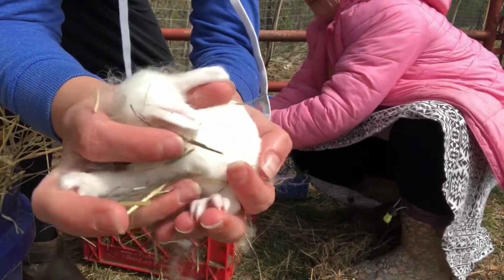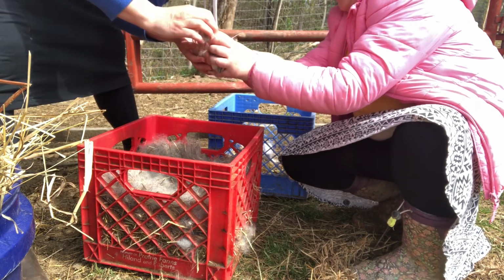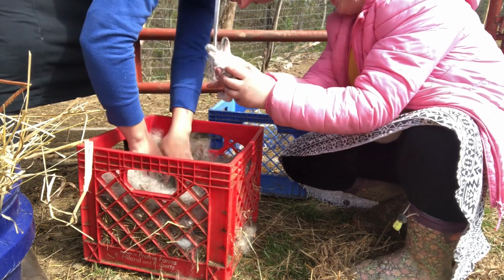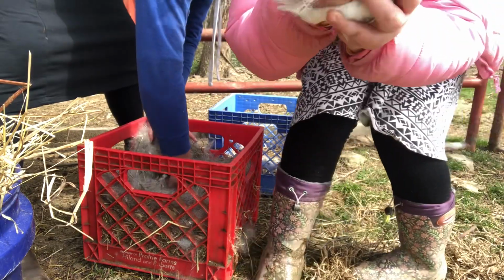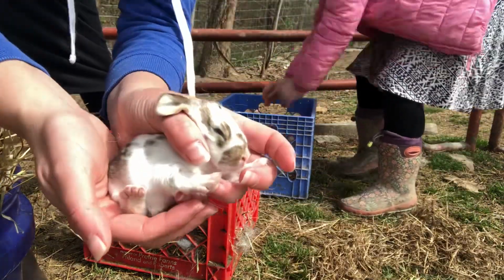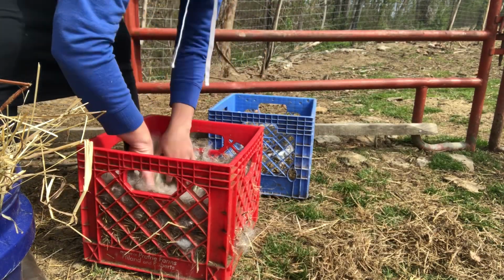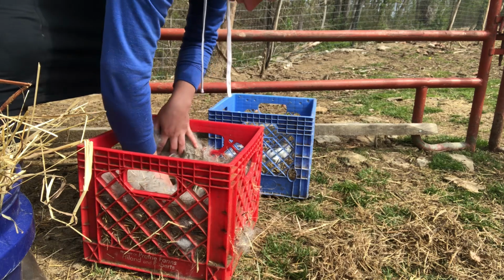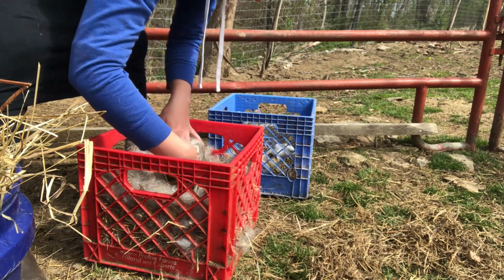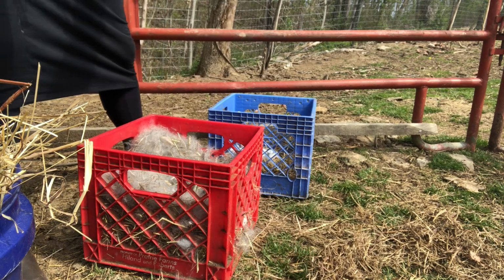Baby number one, his eyes are open. He just opened that eye. Here's baby number two. Andy, their eyes are open.